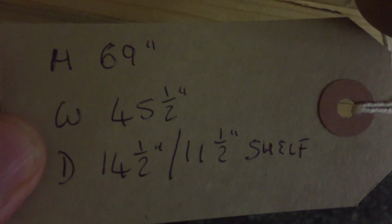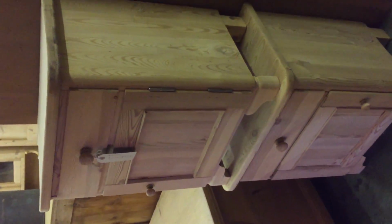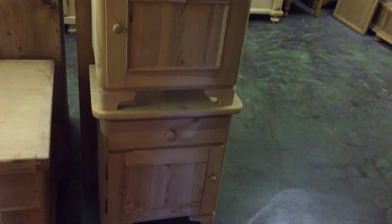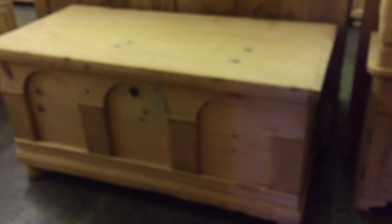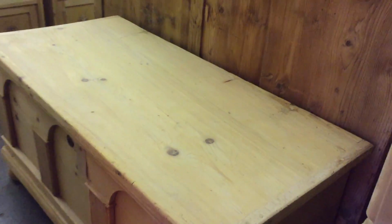It's the code number and the dimensions, and I think that's everything. Did we do the... Oh no. Pair of dumpy pots, bedside cupboards. That's for the pair. So if you missed that, that's for the pair. And last of all is a nice old blanket box. See, that's better, it's in focus now. And we've done the wardrobe.